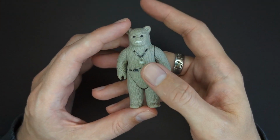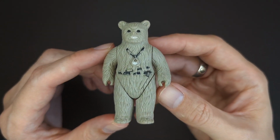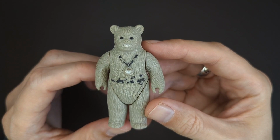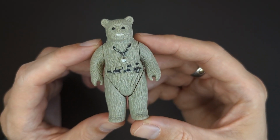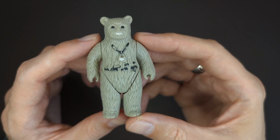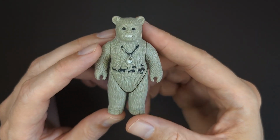So this is of course an Ewok. It's Chief Chirpa, I think it's pronounced, and he's of course from Return of the Jedi, from Endor, where a big part of the film took place. I think there were two versions of this figure, one with a more grayish, whitish fur, and one that was more brown, or at least darker. I think this is more grey-white, so that might be that version.